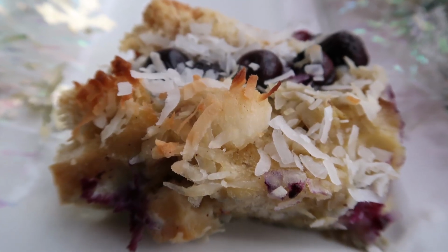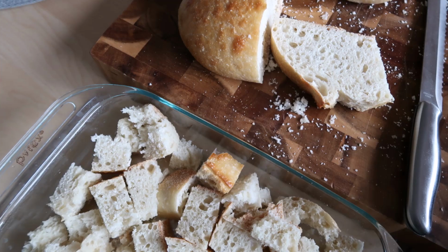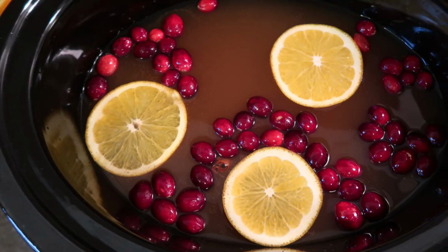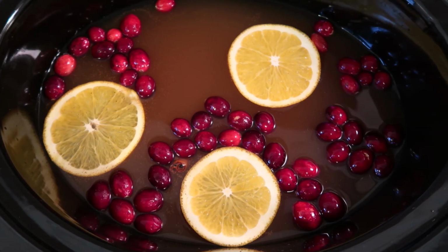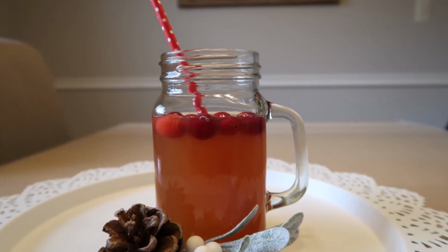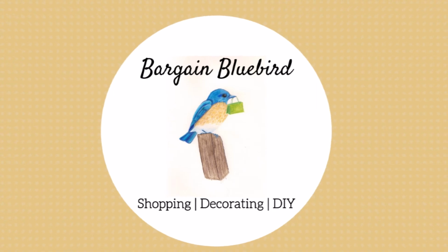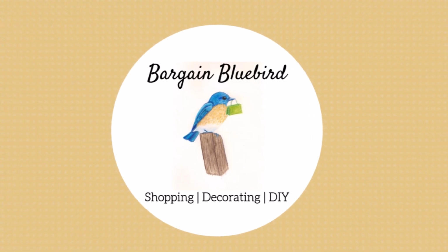Today I have two easy Christmas recipes for you. They're definitely crowd pleasers and they're not hard to make. One is a Christmas breakfast casserole that you can make ahead, and the other one is a slow cooker cranberry apple cider. I did get these off of Pinterest and I will link those posts below. So let's go ahead and get started.